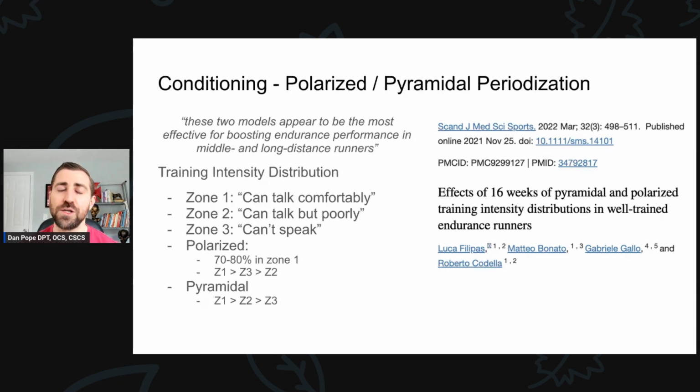So we're going to utilize a pyramidal or polarized approach when we're periodizing for athletes. But as we get closer and closer to returning our athletes to sport, really the conditioning starts to look a lot more like a game time situation.